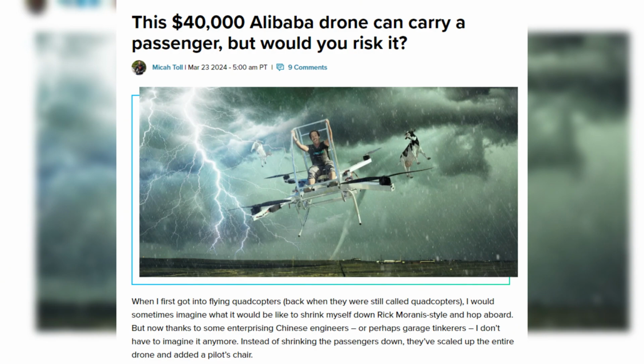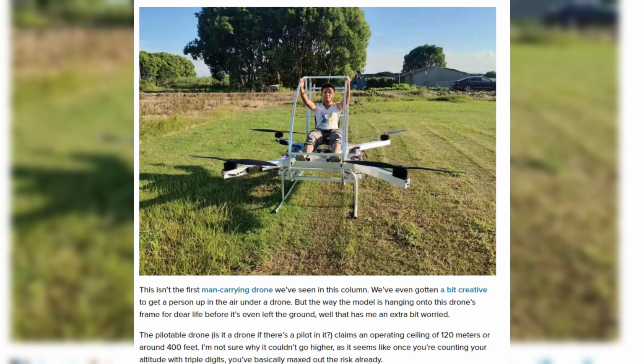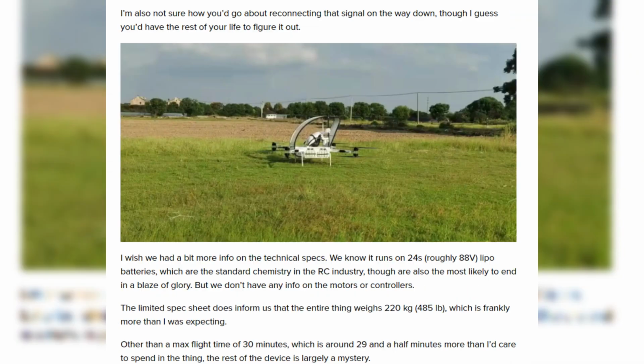For the latter, I'm not sure what the maximum range of the remote control is, but I suggest you treat that figure with the utmost respect. I'm also not sure how you'd go about reconnecting that signal on the way down, though I guess you'd have the rest of your life to figure it out. I wish we had a bit more info on the technical specs. We know it runs on 24S, roughly 88 volt LiPo batteries, which are the standard chemistry in the RC industry, though are also the most likely to end in a blaze of glory. But we don't have any info on the motors or controllers.